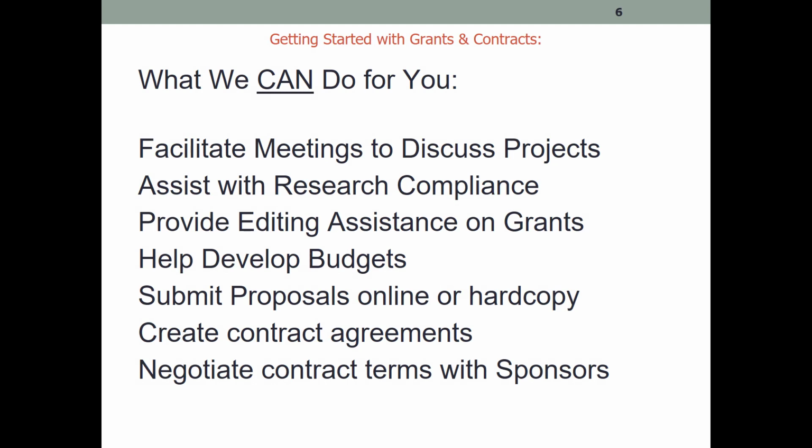Some of the things that pre-award can do for you, and again, it really depends on your level of experience with grants, but we are happy to provide as much or as little assistance as you need, everything from developing budgets to submitting proposals, facilitating meetings on campus, and assisting with research compliance. And again, don't hesitate to ask us, especially if it's your first time submitting a proposal. It can be a little daunting, and we're happy to walk you through the entire process.